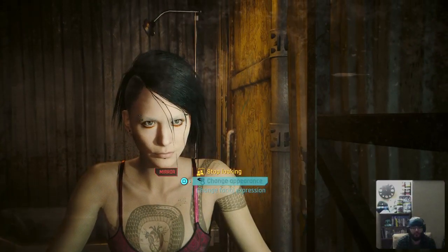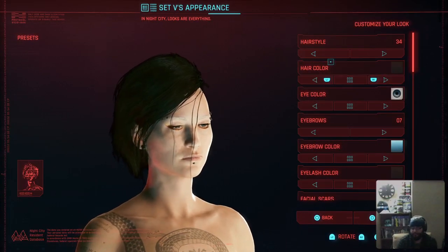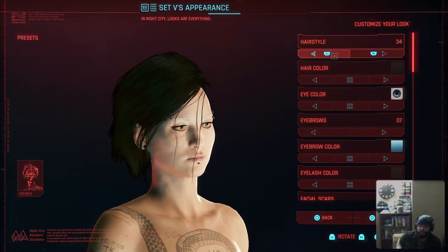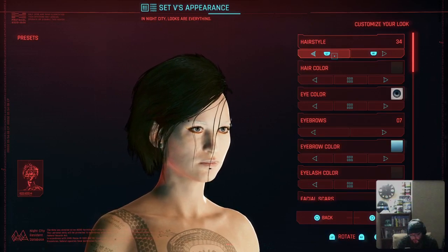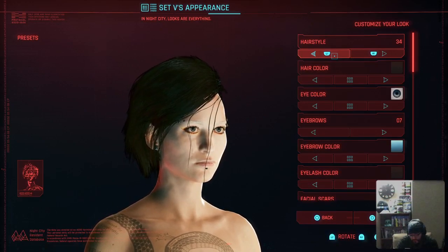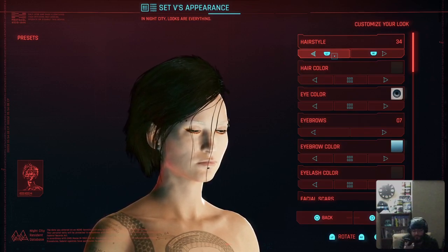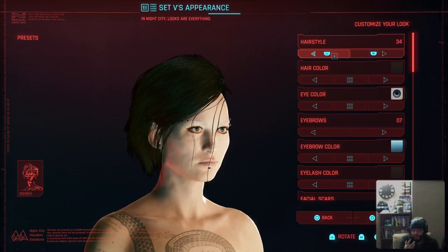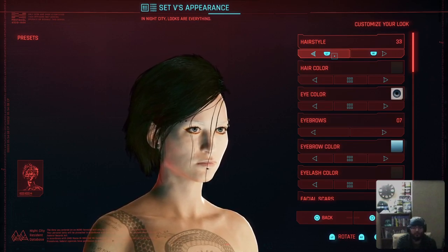Come on. All right. Yes. All right. Gonna try to do this as, so it's like a real chic kind of look. Y'all can see that or not. Probably not. So it's very long blonde hair with bowl bangs.